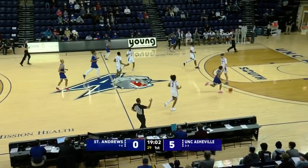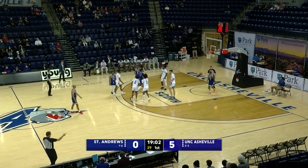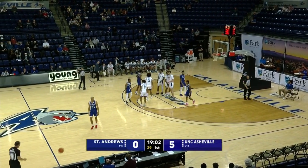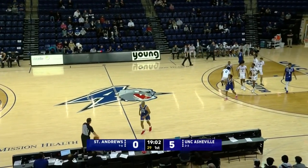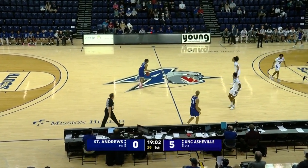What he's done is a cheap foul right there. Not what you want if you're Mike Morrell and UNC Asheville. As you can kind of see, he's on his team. Hey, let's settle down a little bit. Let's not have any of these cheap fouls. It gives St. Andrews that opportunity. But going back to Battle, a big rebound and shows what he can provide in that area.